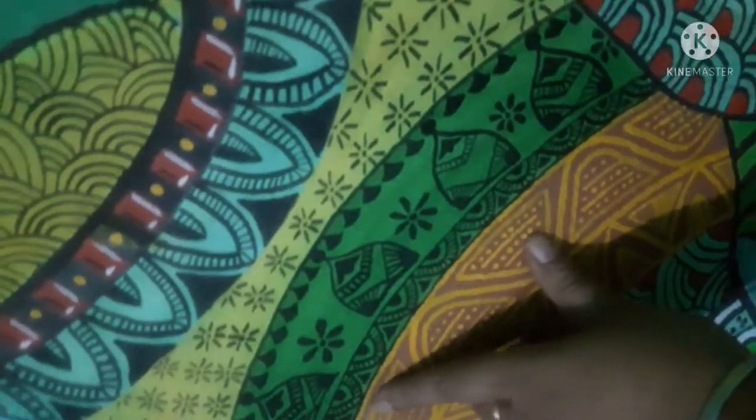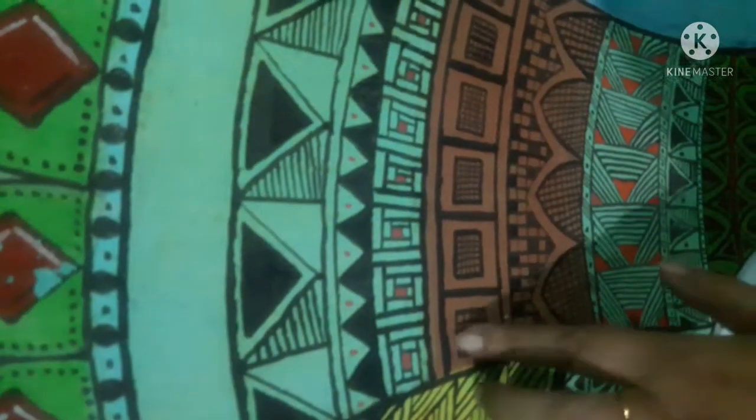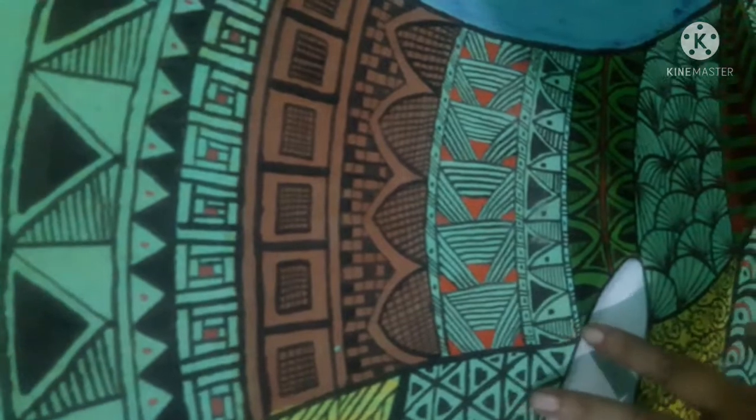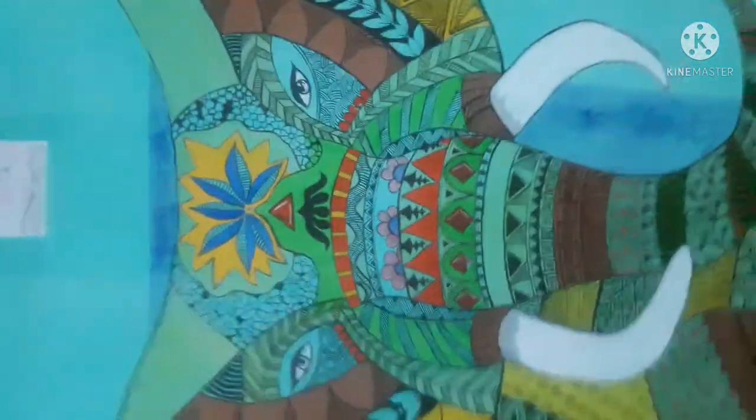See the detailed work, how it is. So many things are added in it, so many color combinations are used. See how minutely one by one designs has been put on it.